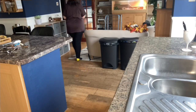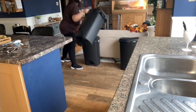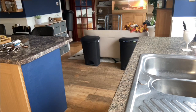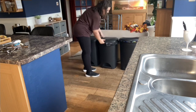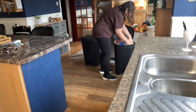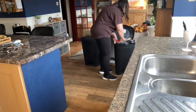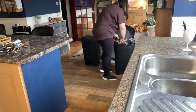I try and empty my bins pretty much every day. They used to be under the island counter, but I took them out just because I needed the extra room when I was organising a few things. This is the only place left for them to go, which I really hate. I don't like my bins being on show, but that's why I try and empty them every day, because they do start to smell, and my dog has learned how to lift the lid up and take rubbish out of the bin, so now I do have to do it every day.